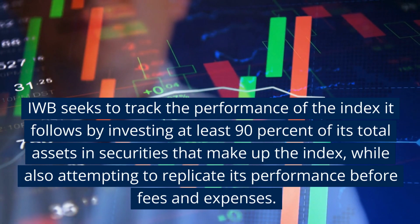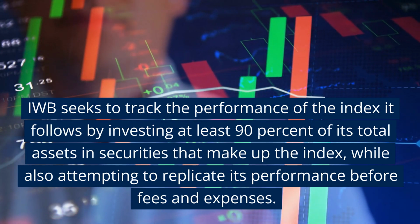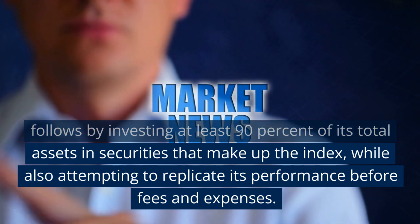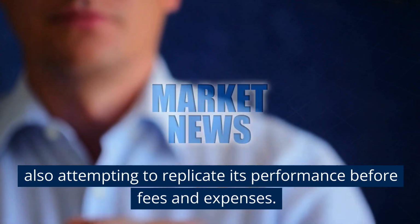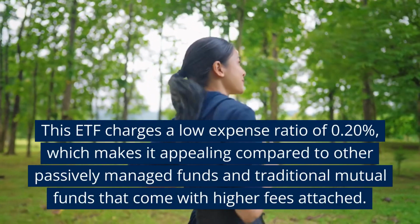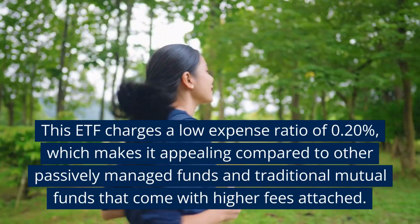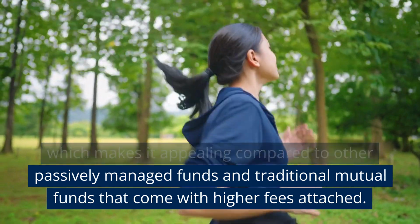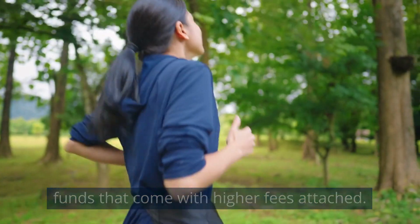IWB seeks to track the performance of the index it follows by investing at least 90% of its total assets in securities that make up the index, while also attempting to replicate its performance before fees and expenses. This ETF charges a low expense ratio of 0.20%, which makes it appealing compared to other passively managed funds and traditional mutual funds that come with higher fees attached.